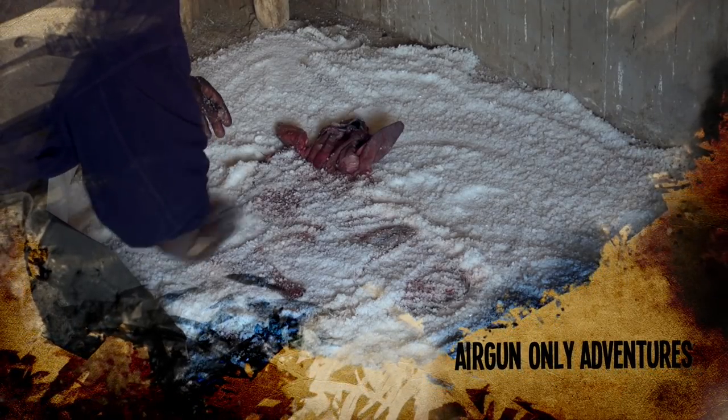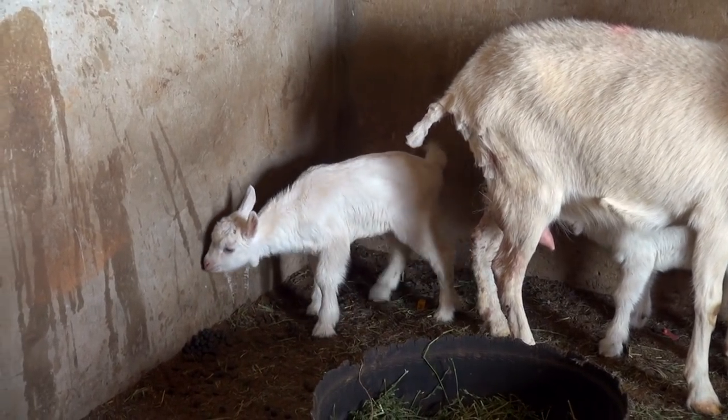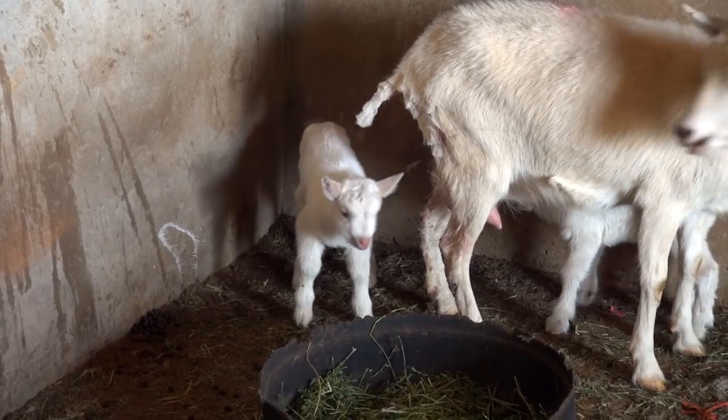We're in the salt shed now. We're gonna mark my cape with a red tag so we don't get mixed up with all the other hunters' stuff, and they're gonna salt it real good, and we're gonna head back out. But before we do that, got some little baby goats right here. They were just born this morning. Look at them. They're so cute.